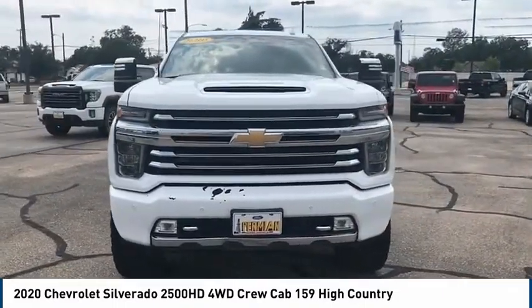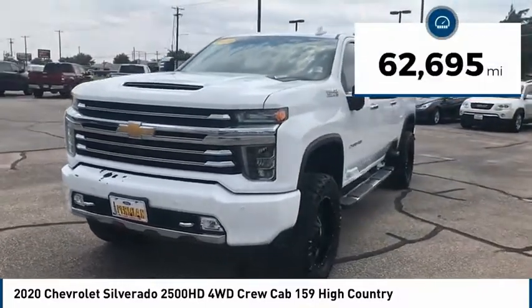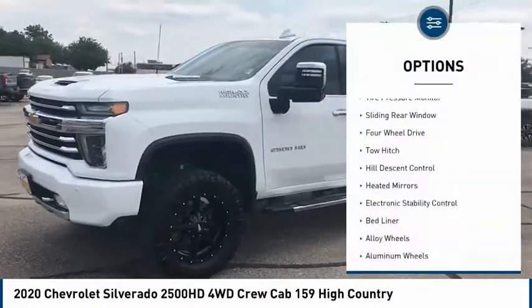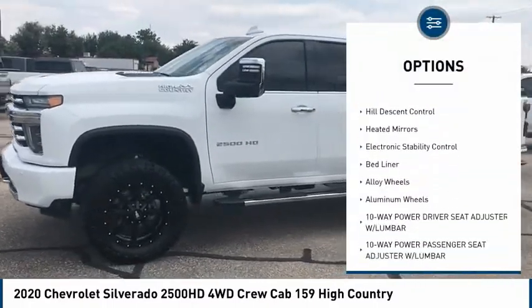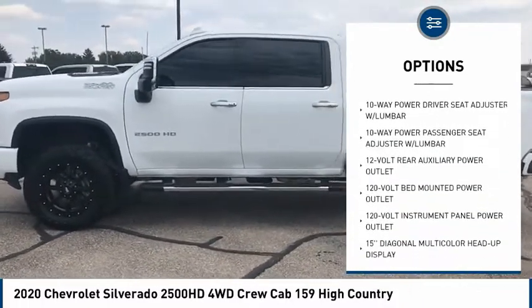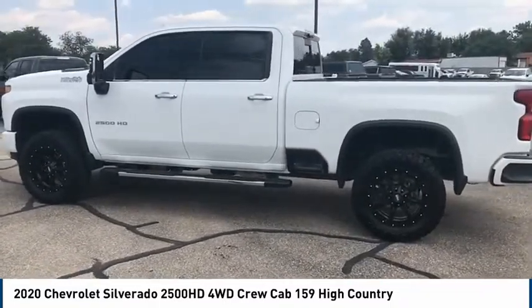This pickup truck pulls unlike any other. This vehicle has less than 65,000 miles. Here are some of this vehicle's great options: tire pressure monitor, sliding rear window, four-wheel drive, tow hitch, hill descent control, heated mirrors, electronic stability control, bed liner, alloy wheels, aluminum wheels.